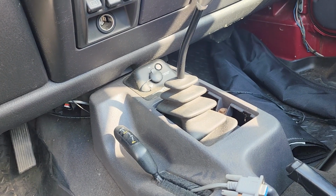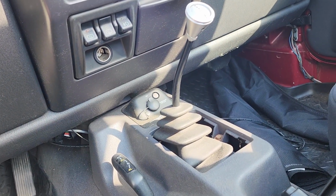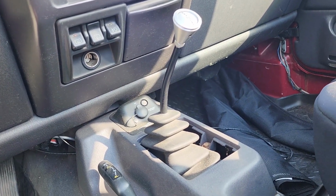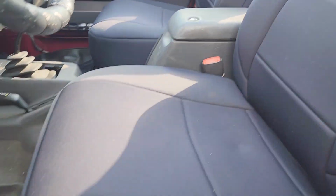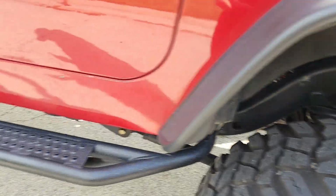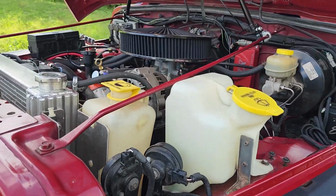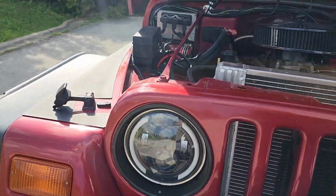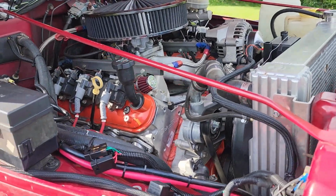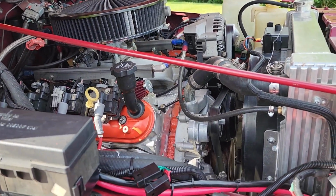Shifter, this is the 4L60E transmission, so it's not the 4L80E, which I think is more desirable. But it's still good enough. I mean, good enough for this thing. I don't know what else you need. It still has the NP231 transfer case, which I know is a great transfer case from when I was in California doing all the rock crawling. So I know it's really good, but I don't know that it's designed to handle a 550 horsepower motor or whatever it's pushing at the transmission, or torque converter, I should say.